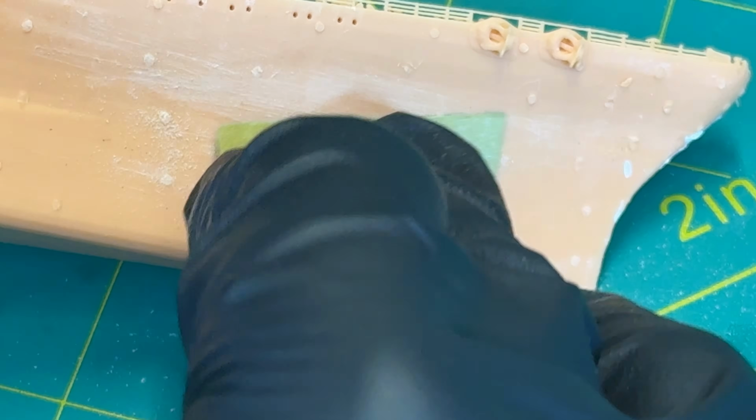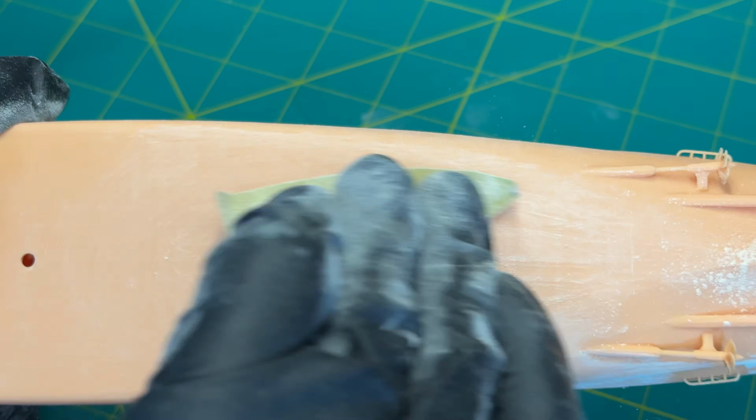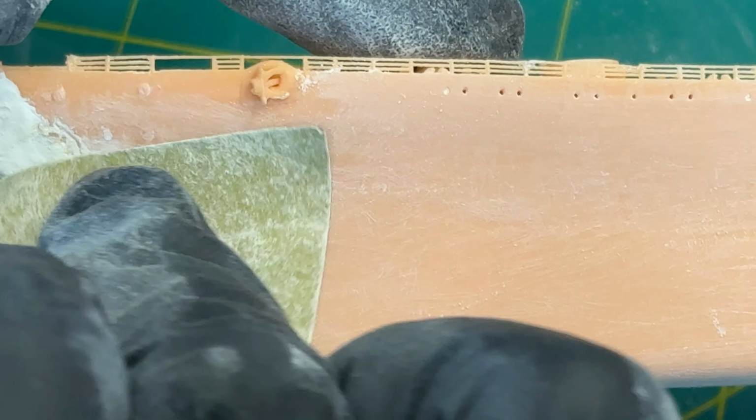With that done, the putty from earlier has solidified sufficiently, and I can now move on to sanding the specs of the ship's surface smooth.